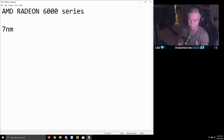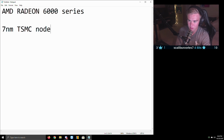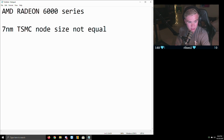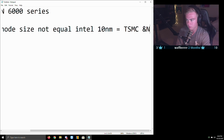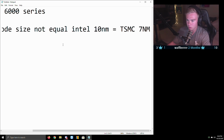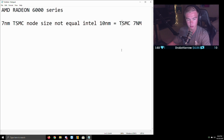So 7nm TSMC. It's pretty good. Node size doesn't really matter. It all depends on how you use the node, how much you can really pack in. And so node size is not equal. If you know this, I think Intel's 10nm is equal to TSMC 7nm. Just thought we need to go over that. I just want to understand that.